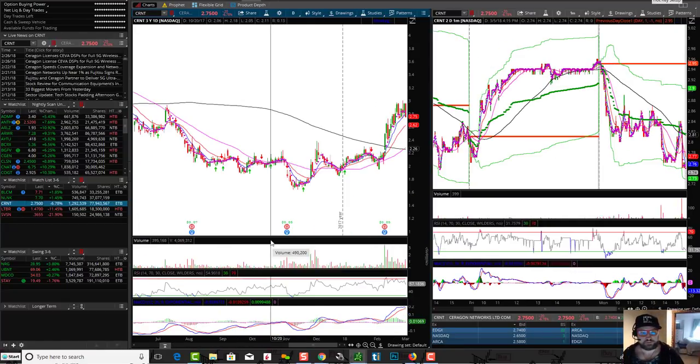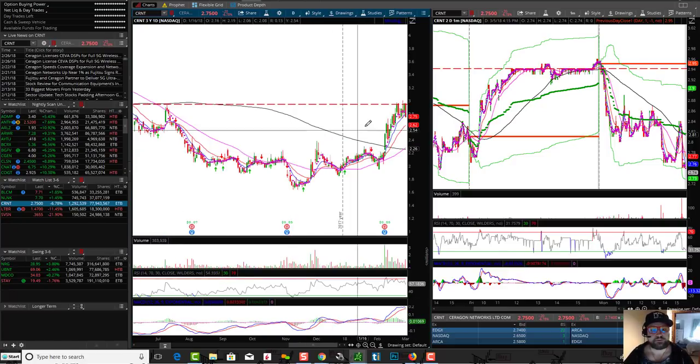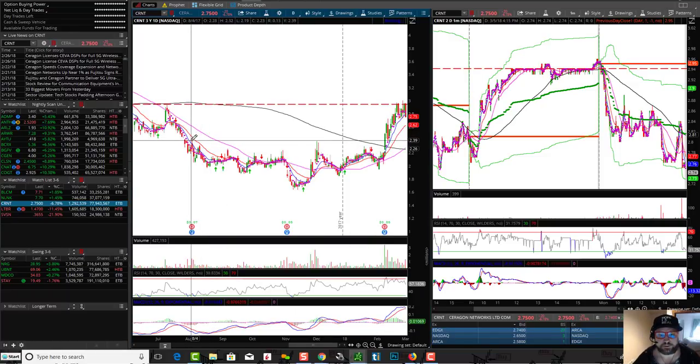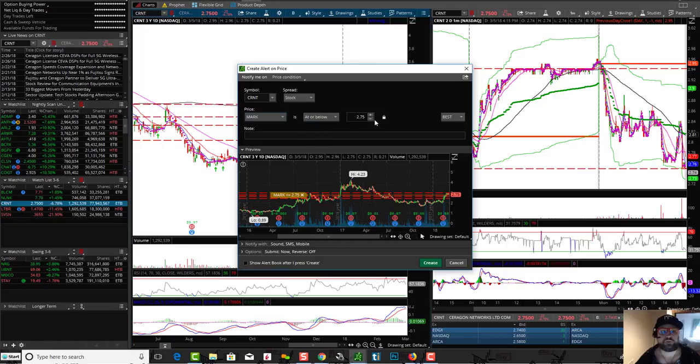CRNT, you have an inverse head and shoulders kind of, you can see right up over here. Kind of a big left shoulder, head, right shoulder, neckline. Look at that. All those tests of the neck keeps falling. You could see MACD might be starting to pull back a little bit. It might be a short down a little bit. Got to be careful of the 50 SMA down here. I'm going to put this one at or below 275.